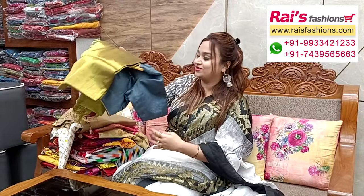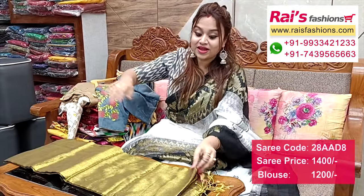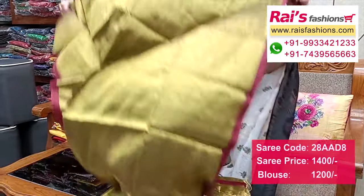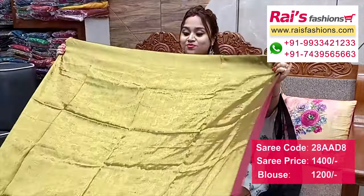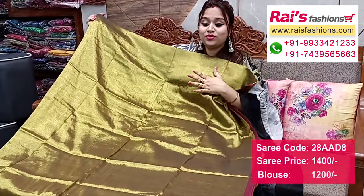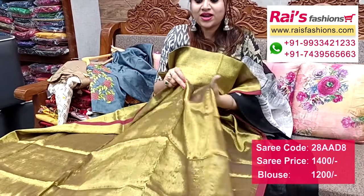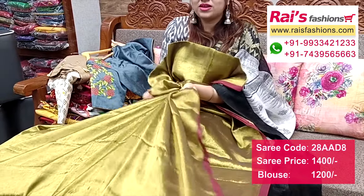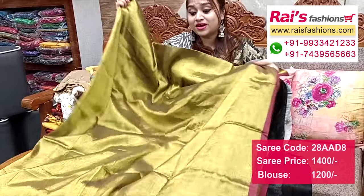And next one also, very beautiful and gorgeous bright looks, and fully zari weaving all over sari, contrast color border, zari weaving but very soft one, pure handloom. This one is full base part, soft, summer friendly, bright looks. This one is full base part, very lightweight, only 300 gram weight, contrast color cotton border, all over zari weaving, and very soft one, summer friendly, lightweight, only 300 gram weight.